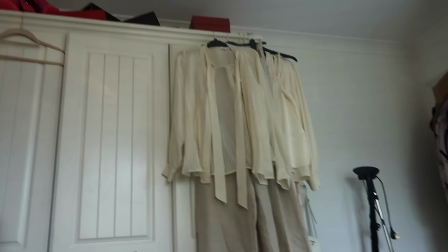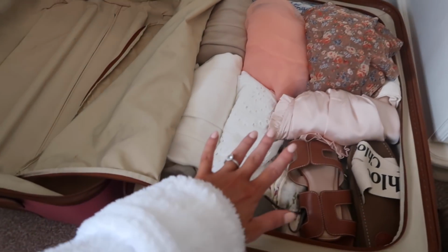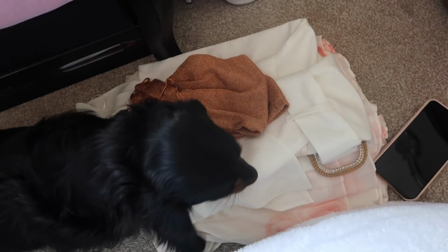I do also have a selection of clothes up there which need to be steamed, so they will go on top of this when they are done. On the other side, I'm going to lay in some other clothes, and then I will show you how I pack the rest of the suitcase.